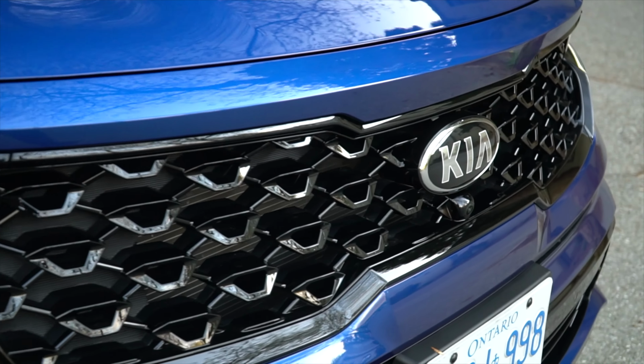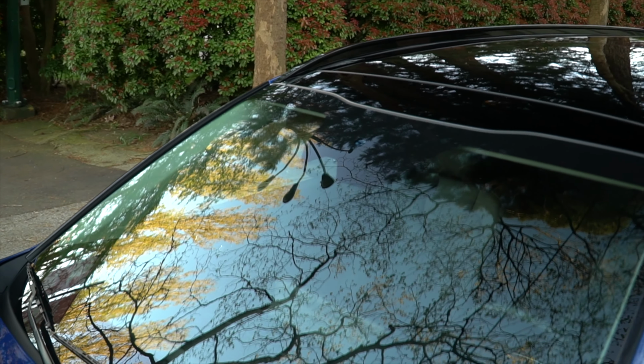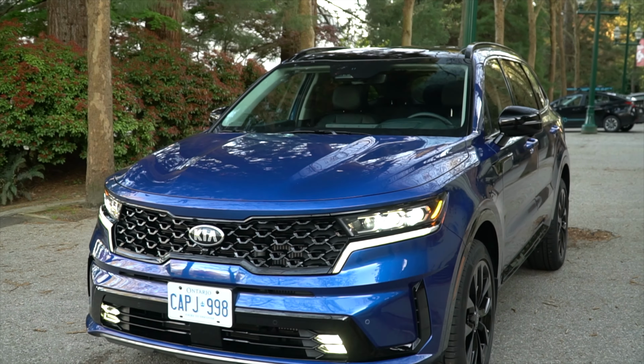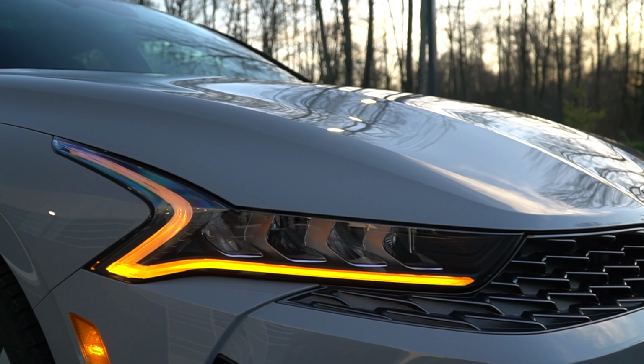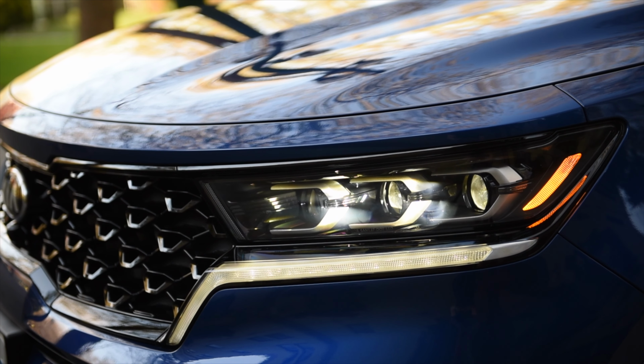They do share a few things like this tiger nose grille and the indent on the top of this glass. But this looks significantly different than the K5, for example. In my opinion, that is a missed opportunity because I really like how the K5 looks, especially those heartbeat headlamp daytime running lights. These look alright, but they just aren't as special.